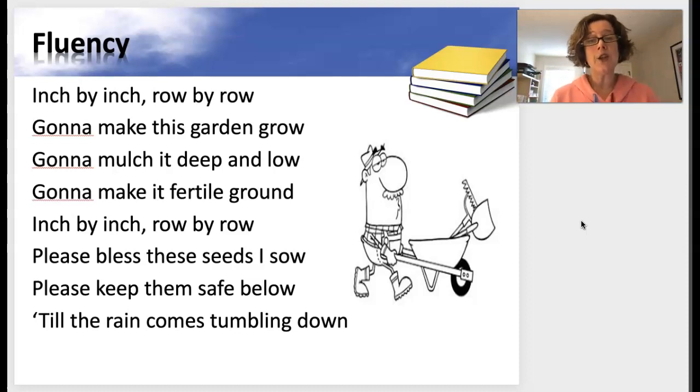Inch by inch, row by row, please bless these seeds I sow. Please keep them safe below till the rain comes tumbling down.